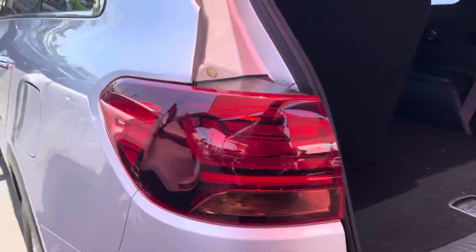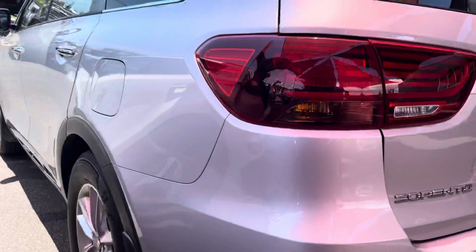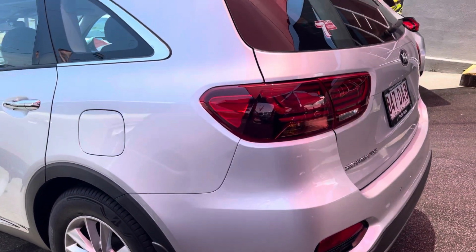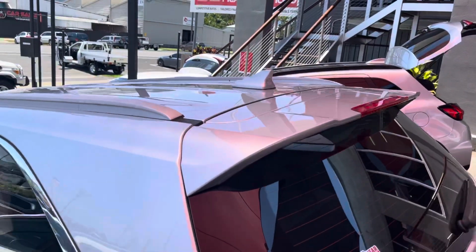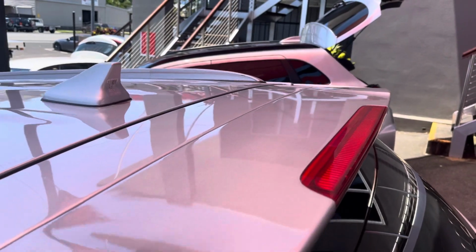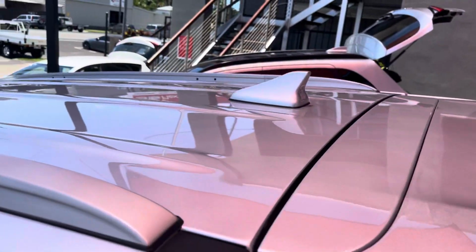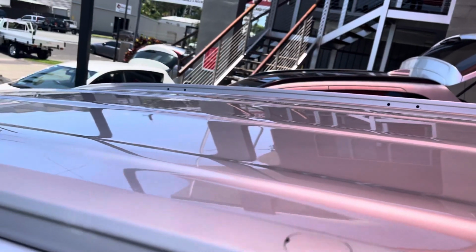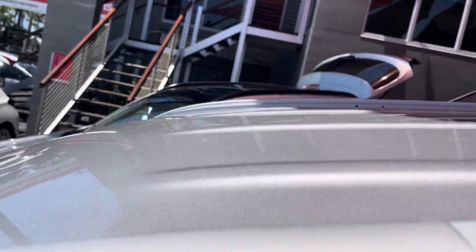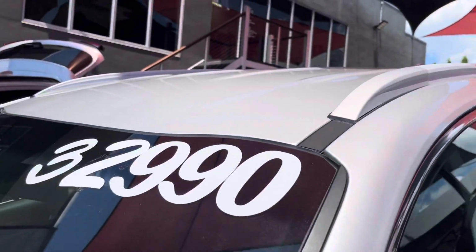Fantastic, that looks pretty good. I've had the boot open, but I'll close it now. Before I get into the rear bar, I just want to go up onto the roof, to make sure there are no paint imperfections on the spoiler and on the roof itself. You can see it's got roof rails on there as well, so you can fit a set of roof racks across the top if you wanted to.